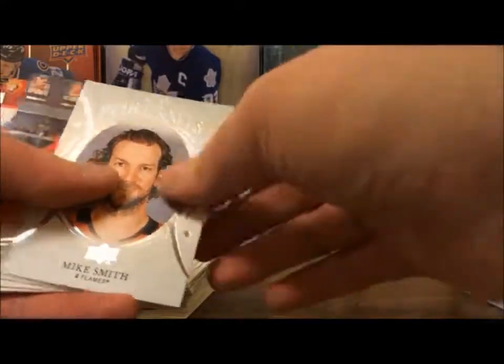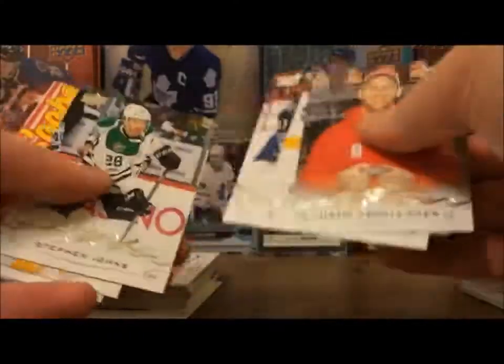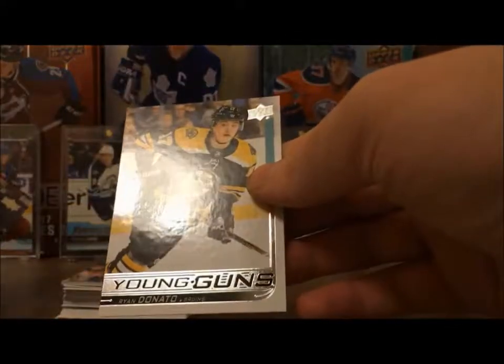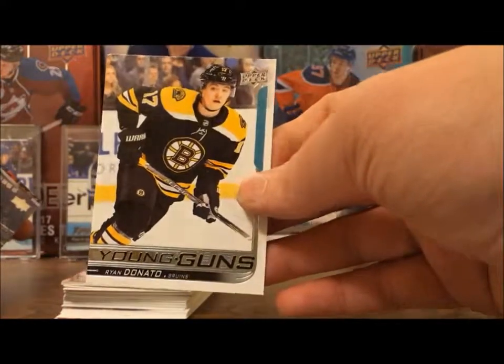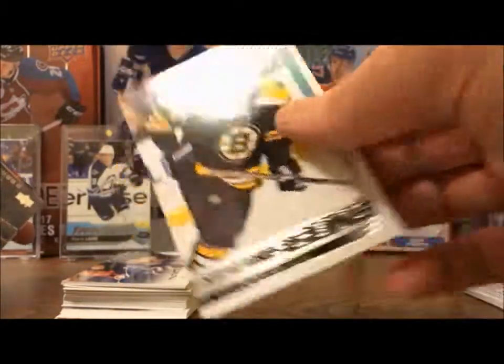We got ourselves UD Portraits of Mike Smith. And we got ourselves a Young Gun of Ryan Donato, I believe. His father played in the league, Ted Donato? Let me know in the comments if that's right.